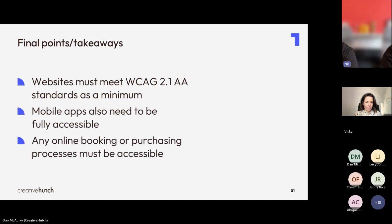So my final points and takeaways would be: make sure your website meets at least the WCAG 2.1 AA standard as a minimum. Now, I know that seems not very user-friendly in itself, doesn't it? But there's guidance online. Again, the things that we've been through today should make sure that you meet those standards. That also applies to mobile apps. Mobile apps are becoming more and more important, used by more and more people. So ensure your mobile apps are also to that standard, especially if you are providing booking services or purchasing processes, everything from your homepage to a basket or a checkout or downloads, anything like that. Try to make them as accessible as possible using the guides that we've given you today.